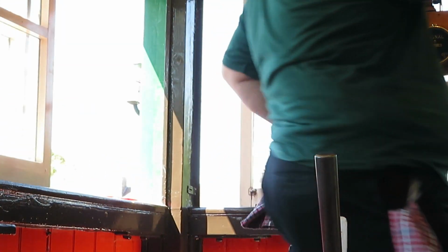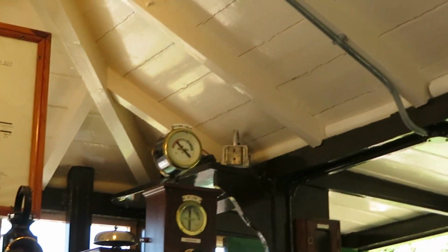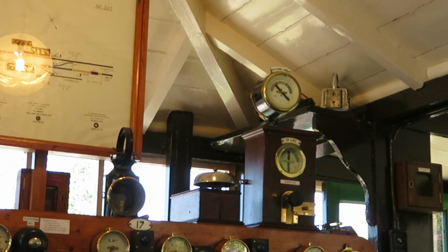And right at the top there, you'll see it's gone to train online. Meaning that there's a train on their section of line. There it has, okay.